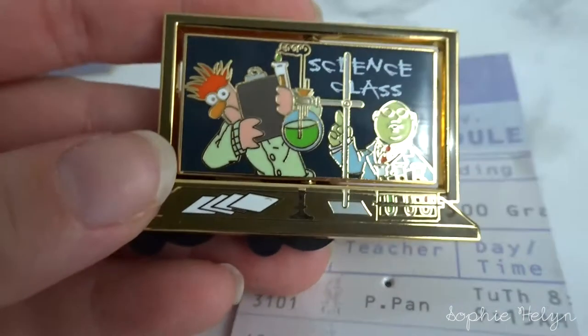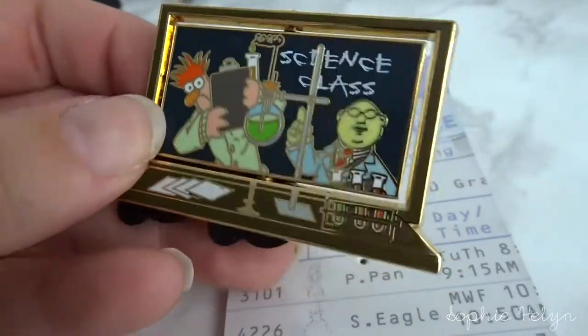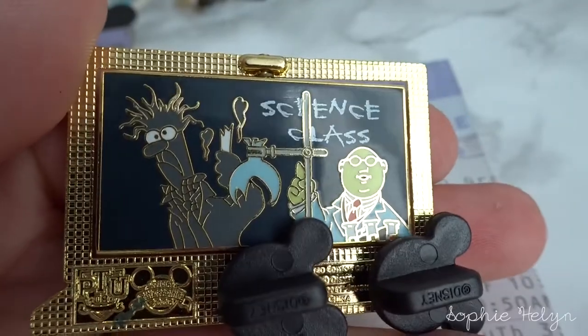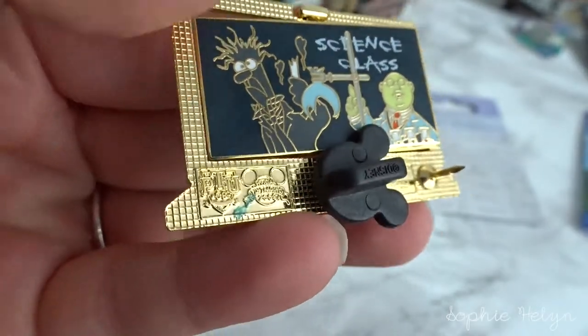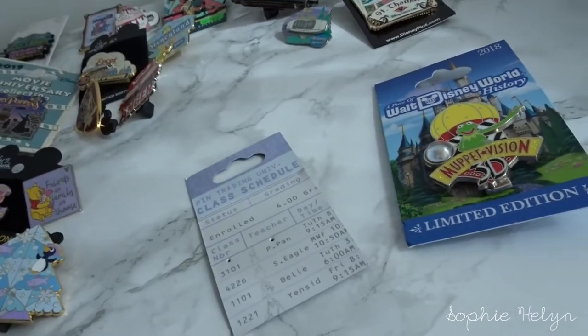And so this, obviously, they're in charge of science class. So you've got this on one side, and then this bit spins. It's not at the moment just because the stoppers are on the back, but if I turn it over, you can see the experiment's not gone to the best of plan. On the back, it says limited edition 750, and it's also got that Pin Trading University logo as well. So that is that one.